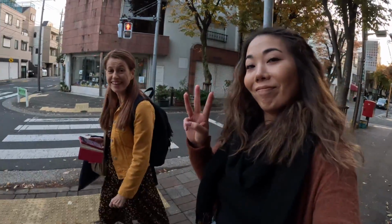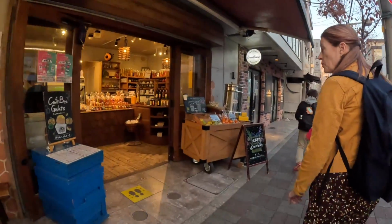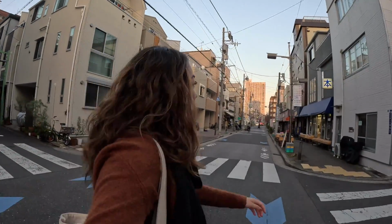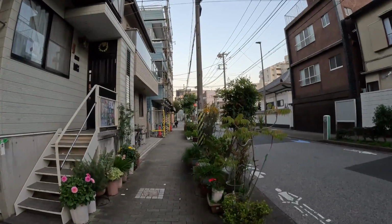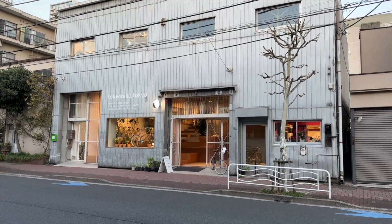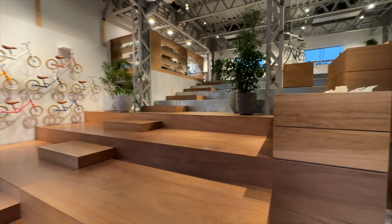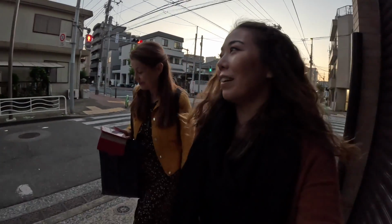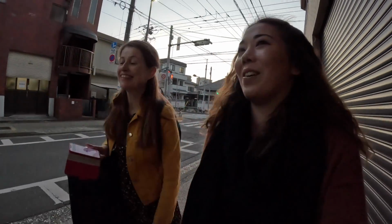Coffee shop number 3. Alright, so that place was closed, but we're gonna go to another place that for sure is open, hopefully, and has food, because we haven't eaten. We've only had coffee, so. Well, we have eaten sweets. Oh, that's true. If cake counts as meals, then we're doing just fine.